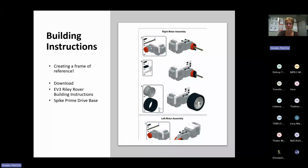Step number 2, here's step number 2. You take 2 connectors, 2 of those and 1 of those, and then you put it together like that. And so you just keep on building your building instructions. Now this is free and it's available. There's lots of building instructions, and we're happy to share a whole list with you as well.